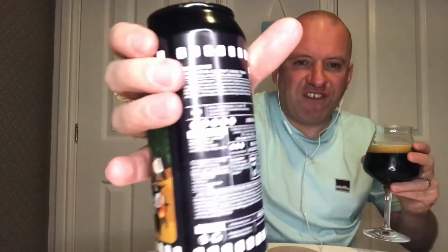Really picking up the tonka. I find sometimes tonka really dominates in beers. On the nose, it's dominating everything. Getting the slightest whiff of chocolate, but really it's just the tonka. I'm not picking up the honeycomb, I'm not picking up the coconut, I'm not really picking up any vanilla. It says on the side of the can, it's giving it a 5 coconut rating. On the nose, it's really just tonka and malt, but it smells very, very nice.